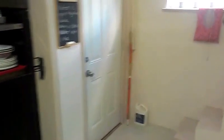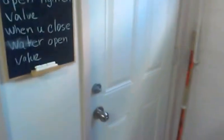Okay, this is the way out to my uncle's garage. Lock number 1 and 2. Lock number 3. Lock number 4, you may not be able to see it, but that's a big bolt lock, or latch lock, whatever you call it, and another door lock.